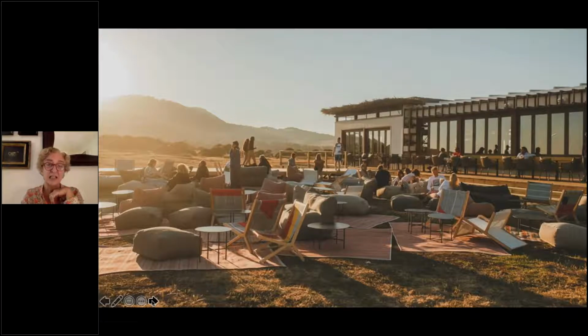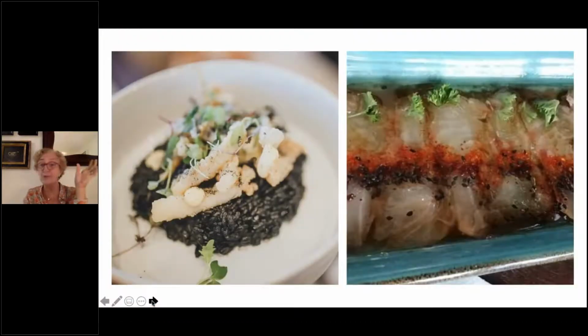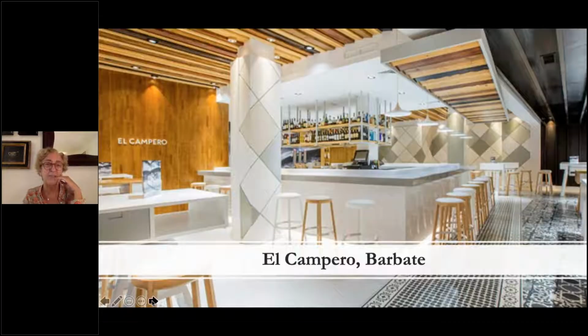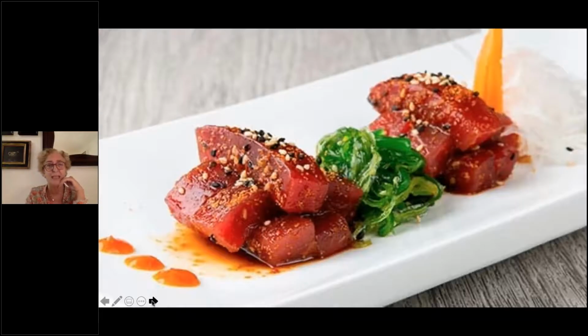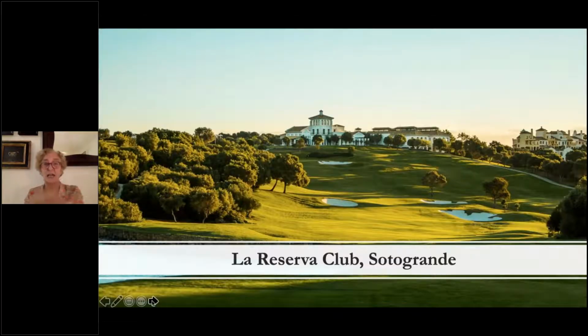Very nice restaurants. And this is the Chiringuito Vivo in Tarifa. Tarifa is the Vivo chef Dani Garcia, 3 Michelin star. This is a Chiringuito, right by the water. And this is a very casual area, very laid back. Everybody chills out in the evening to see the sunset. Very nice food, but very relaxed life. Here is very, very unconventional, beautiful places, great food, but everybody is relaxed and happy. More tuna, and of course La Reserva to play golf in Soto Grande.